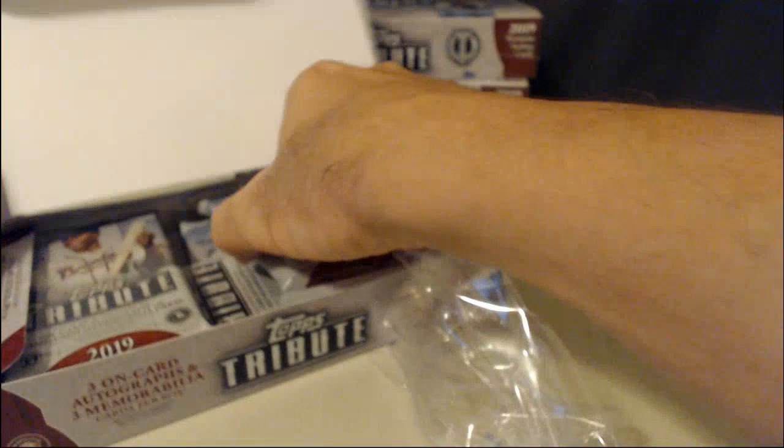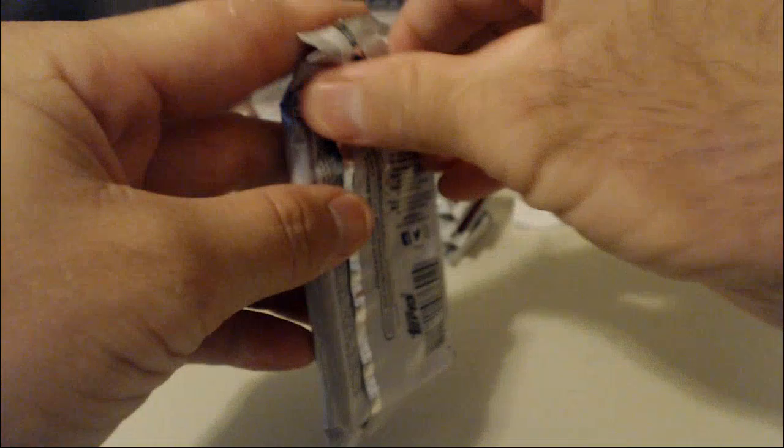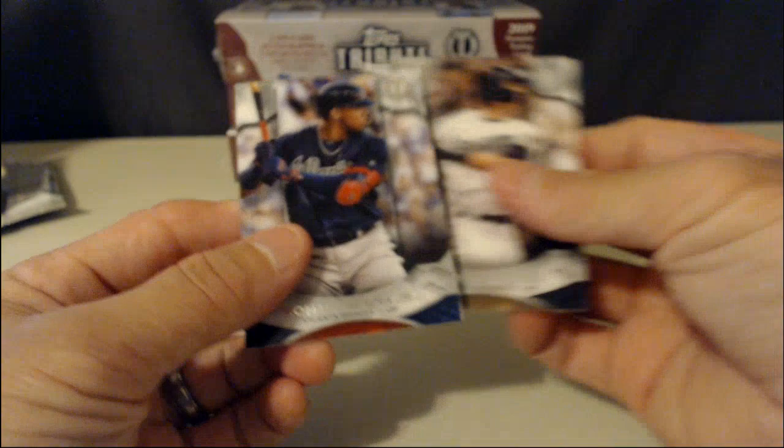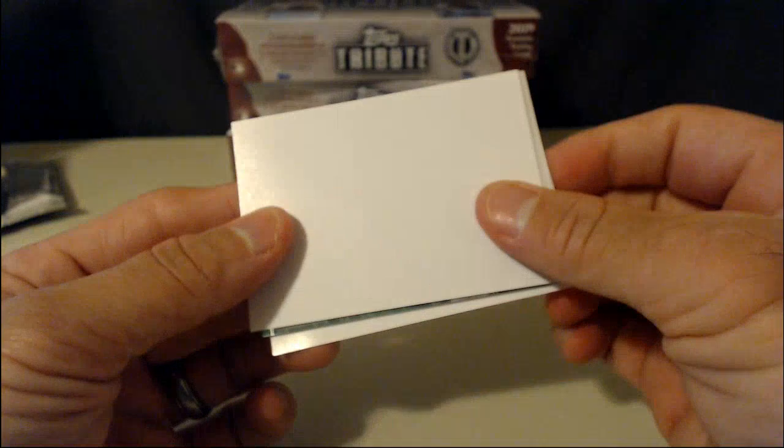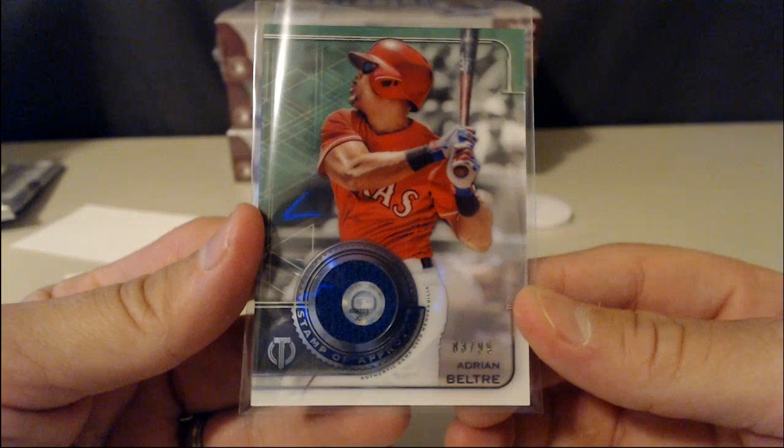Whoa, this one's all rearranged. Ronald Acuna, Christian Yelich, and the first hit for this box is an Adrian Beltre game used relic, 83 of 99. Adrian Beltre for the Texas Rangers in Texas, Kent D.